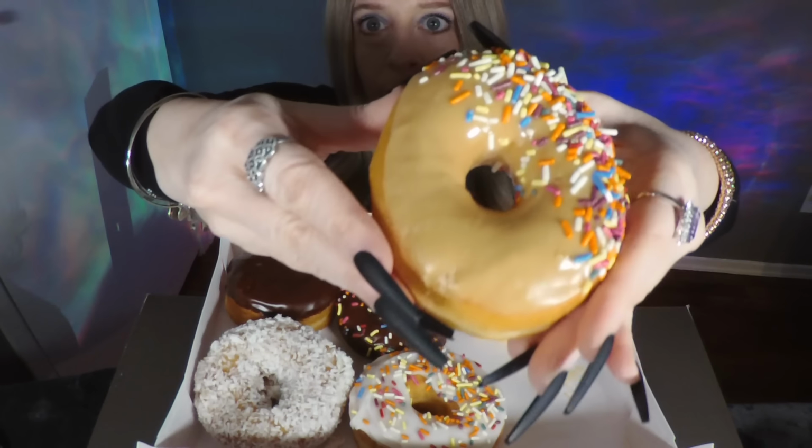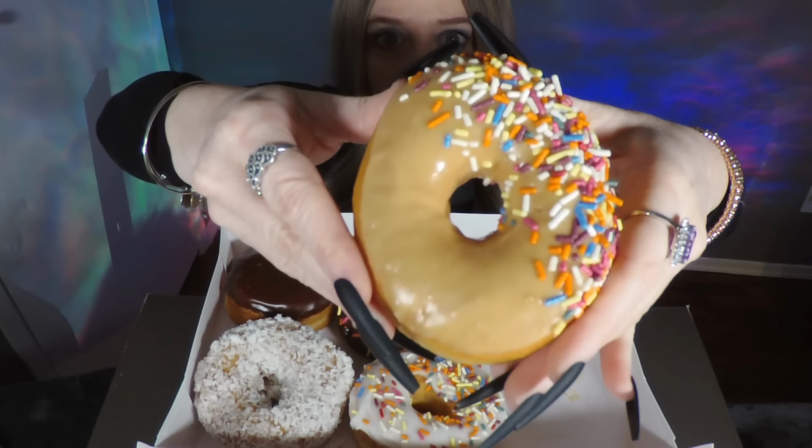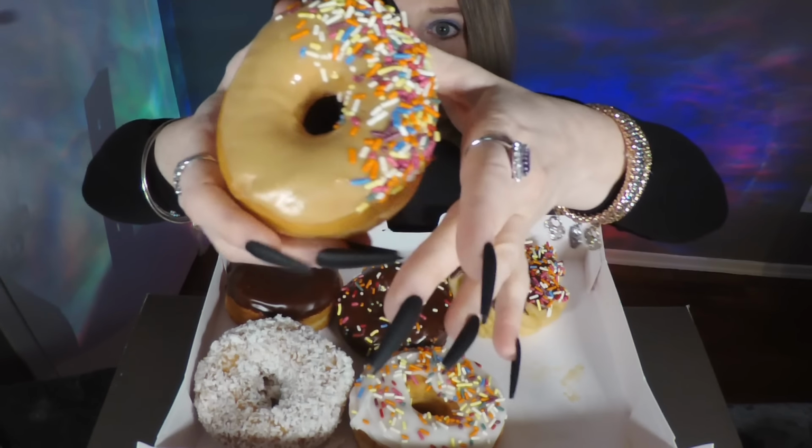So anyway, let's try it. I have high hopes because I love maple things. So there is your close-up of the maple donut. And now I will taste it.